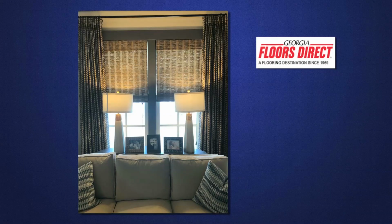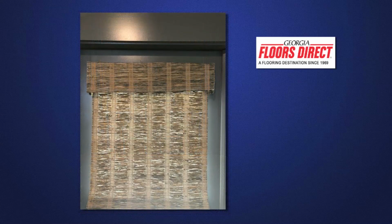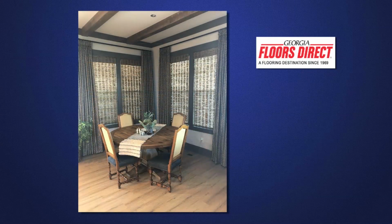That's right. And we could see out, and when people were outside, they could not see in. They're very easy to raise and lower. But we also do the Roman shades, which have a natural look, the seagrass, the bamboo. You can do them with a liner on the back to keep light out completely, or you can not do the liner where you can see through.